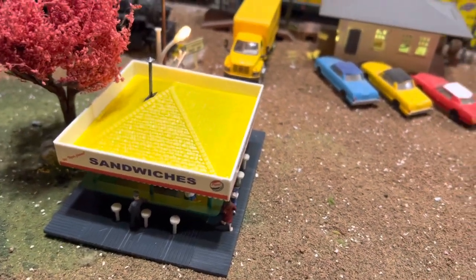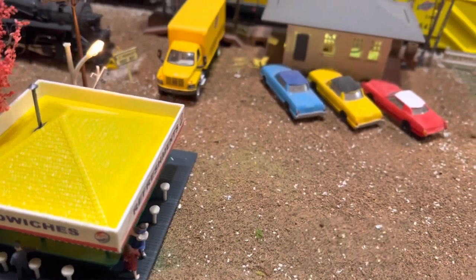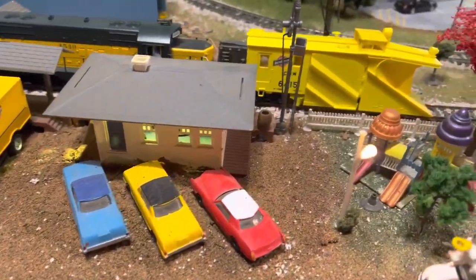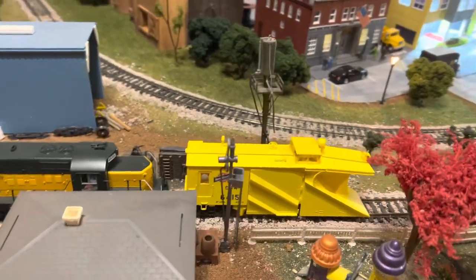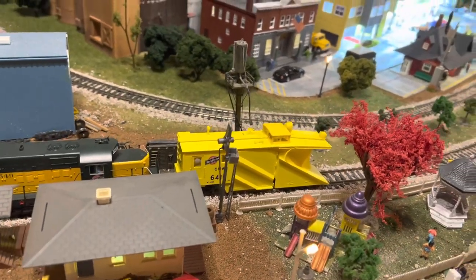Being a Pepsi fan and having a Pepsi plant here in town, that looks even better. Onto a local depot with a playground, gazebo, and of course, it wouldn't be winter time here without getting the snow plow ready.